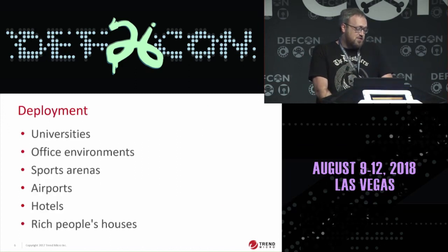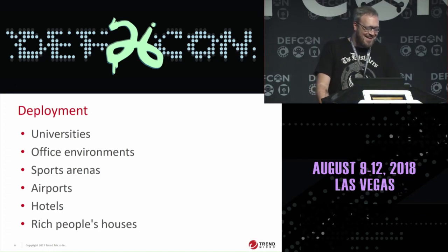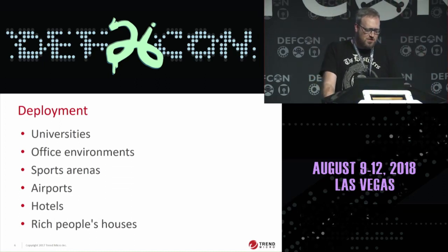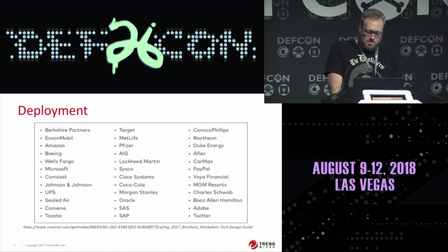So as far as where you can find Crestron devices, basically everywhere. I see them a lot in universities, but also fancy office environments. I know our Trend Micro office actually has some Crestron devices in our office that I made sure were secure, not reachable from the other networks. But yeah, also sports arenas, the big Jumbotron and stuff like that could be Crestron install. Airports, I've got a funny little thing to say about that later. Lots of hotels are putting these in the guest rooms to do fancy things, like I was saying, with the shades and controlling the TV and stuff like that. And then of course rich people's houses.